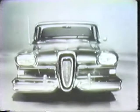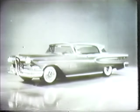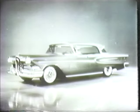They'll know you've arrived when you drive up in the 1958 Edsel, the car that's truly new from nameplate to taillights. New from the front. New from the side. New from the rear.